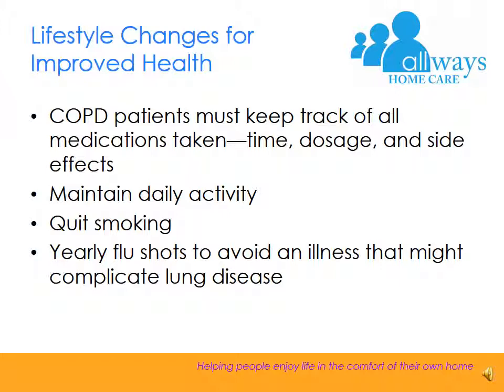We can work with a patient to quit smoking. There are a number of things that we can do as caregivers to support that, and you feel free to contact me if I can help. And of course, we can make sure that patients are current on their vaccines to avoid any illnesses that complicate a lung disease.